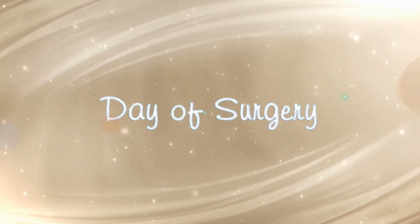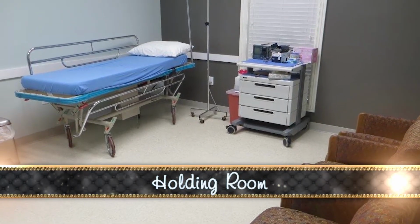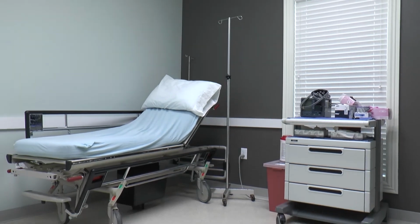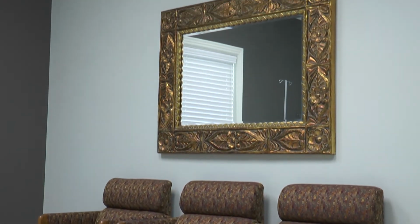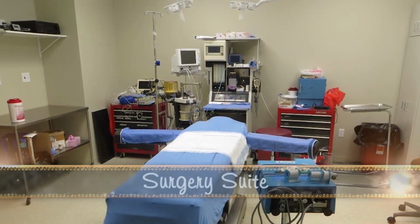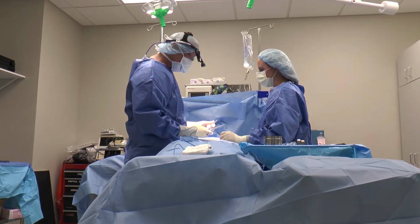On the day of surgery, our patients are admitted to our holding room where IVs are started, preoperative medications are given, and a certified anesthesia provider evaluates each patient, and we plan and mark for each procedure. Family members are present until patients are taken to the surgery suite. Our state-of-the-art surgery suite is equipped with the same equipment and monitors found in any modern hospital or surgery center. Anesthesia is administered only by certified anesthesia providers.